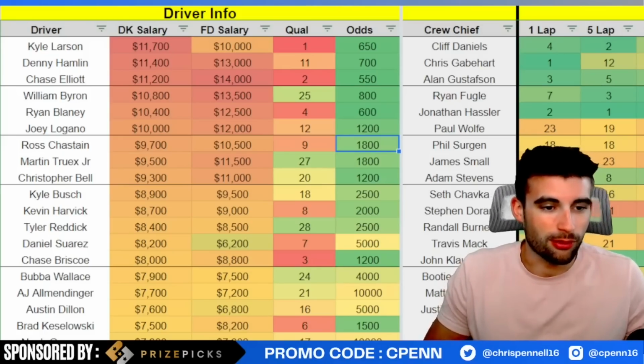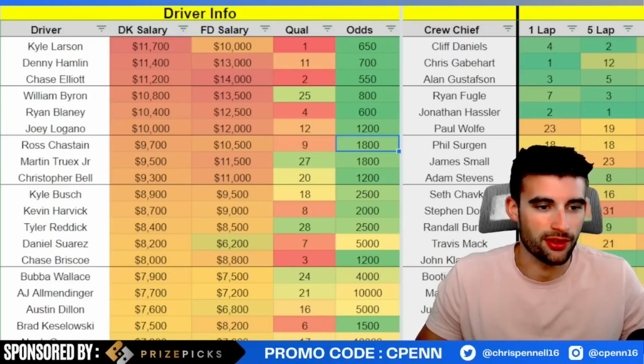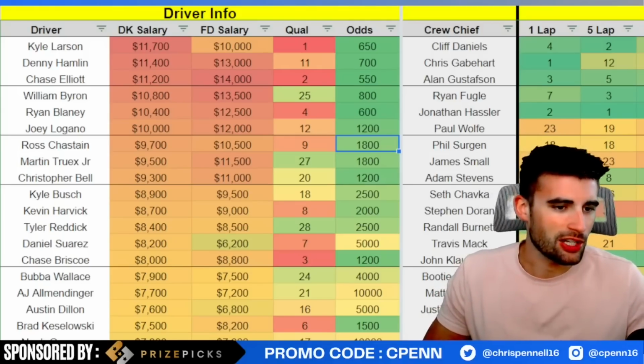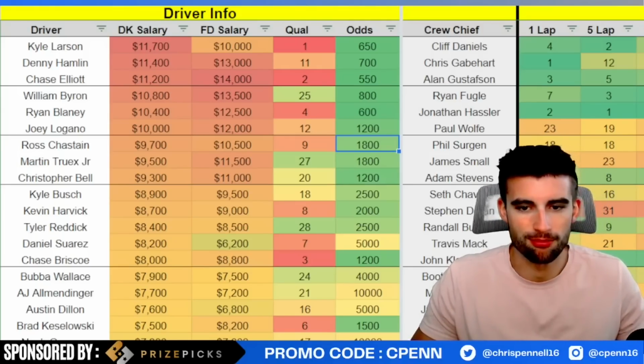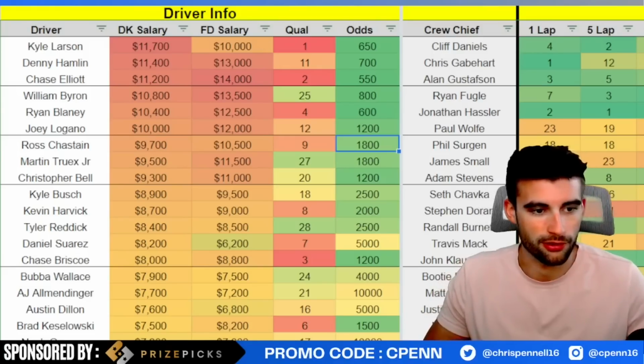I think the right play here is to probably be underweight on Truex and try to get more exposure to guys up front that can dominate. Christopher Bell, $9,300. He's starting in 20th. If I had to choose between Truex and Bell, I'm taking Bell here. He looks like he has a much faster car, arguably top 6, top 5 speeds, and just a wizard at the short flat track, so I'm definitely a fan of Bell there. And if Truex is going to be high owned, I would rather get the leverage on Christopher.